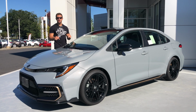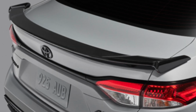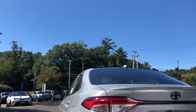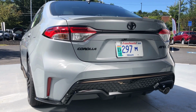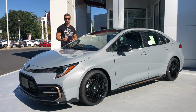Now, this particular Apex Edition Corolla is the SE trim, so it comes with the color-matched spoiler. However, if you get the XSE trim, you get the black Apex style spoiler. Or you can pay $375 extra on top of an SE trim if you want to get that added on. In my humble opinion, I actually prefer this ducktail style spoiler instead. The Apex spoiler is where this car gets a little bit too overstyled for me. Sometimes less can be more, even on the sportier trim models of certain cars.